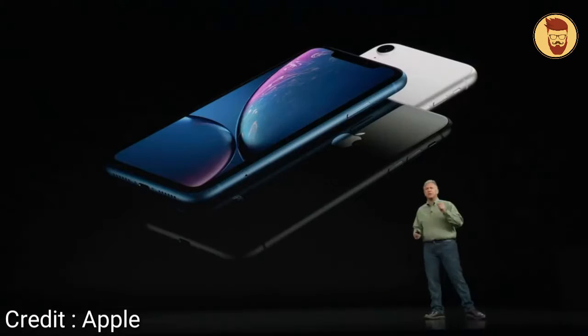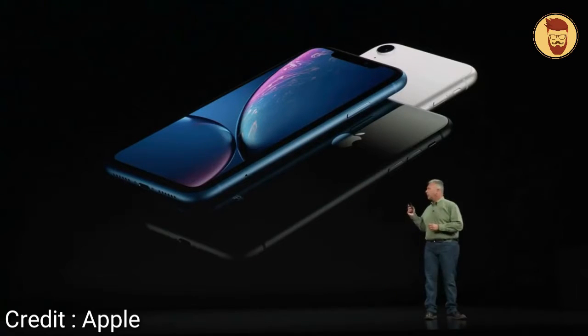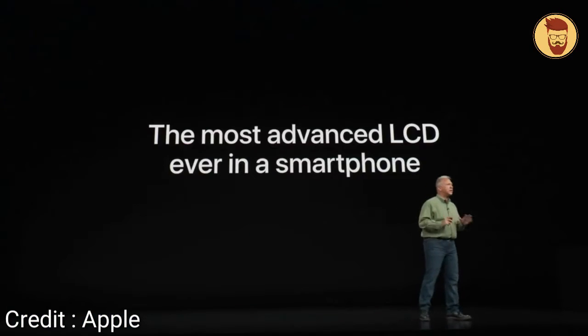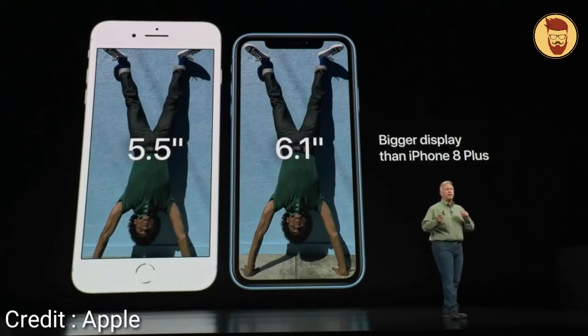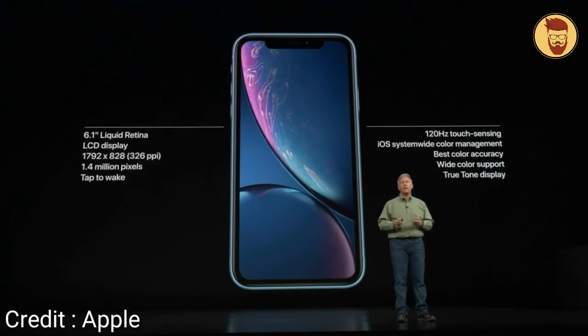One more iPhone. The iPhone XR, 7000 series aerospace-grade aluminum, and has more durable glass. White, black, blue, coral, yellow. Screen goes edge to edge. There's even an incredible Product Red one as well, IP67. It's an LCD display. This is the most advanced LCD, the Liquid Retina display. 6.1 inches on the diagonal. It is a bigger display than the iPhone 8 Plus in a smaller design. And it is an iPhone X experience.